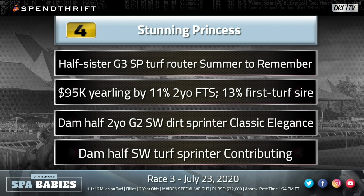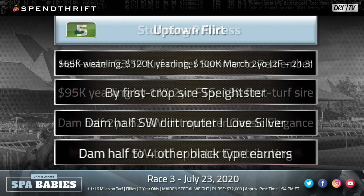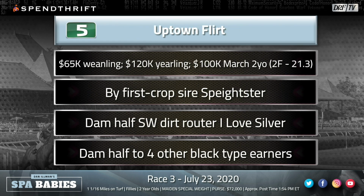Let's move on to the number 5, Uptown Flirt, a first-time starter trained by Bill Mott. By first-crop sire Speightster, this filly has gone through the auction ring 3 times, most recently in March, selling for $100,000 after breezing 2 furlongs in 21-3. How do you think the Speightsters will perform going long on the turf?